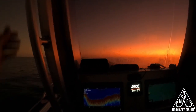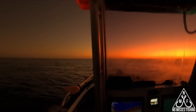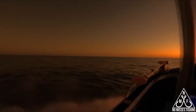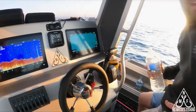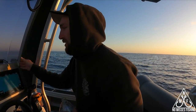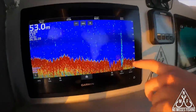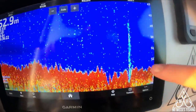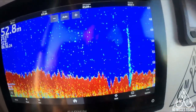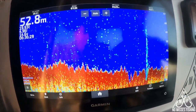Guys, we have found our first rock, just heading in the direction of the dot point that we put out. We're still 50 kilometers from where we're getting to, but we've just come over a rock, a little show, the old toothpick some people say, on the Garmin. We're gonna do a circle back.